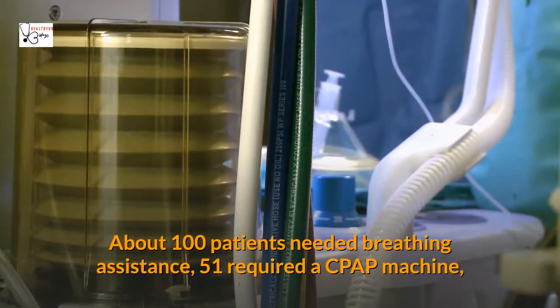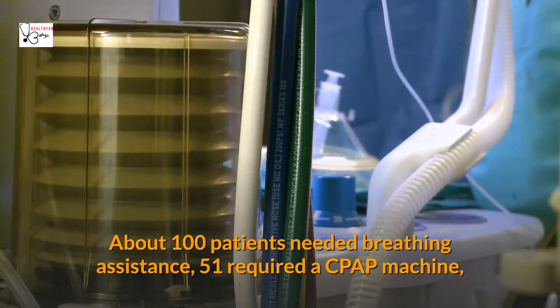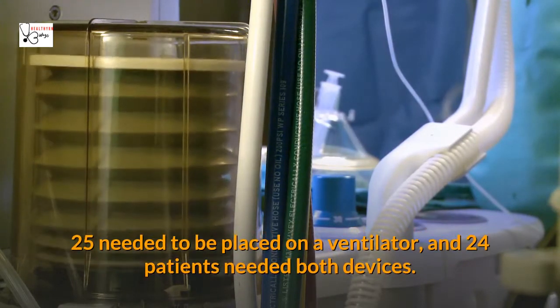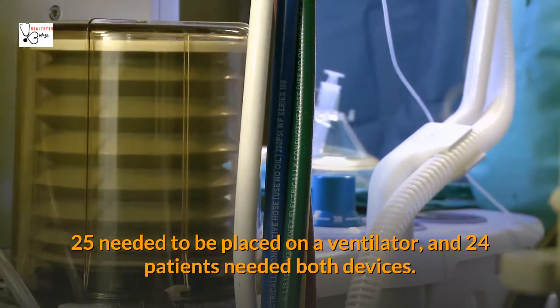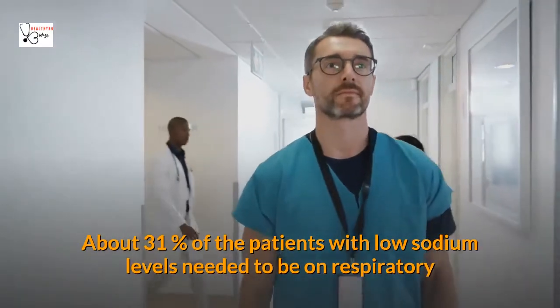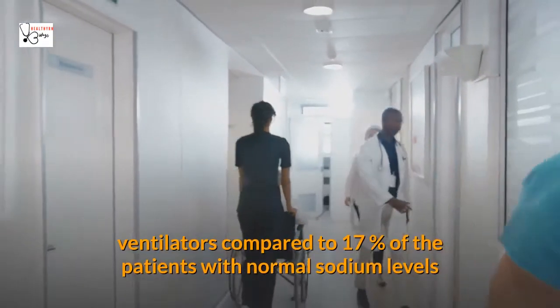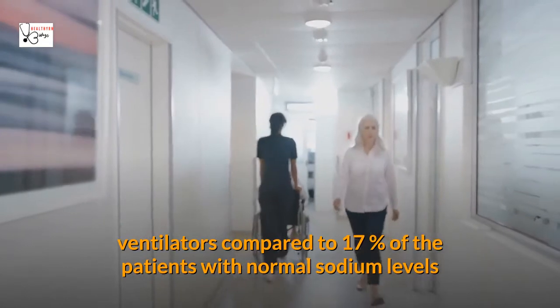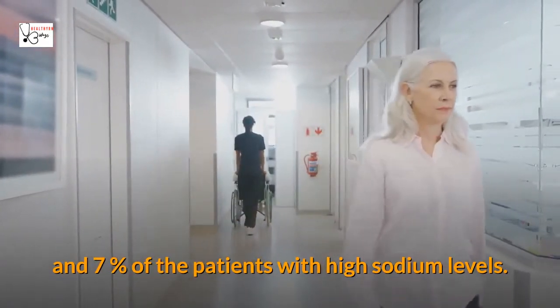About 100 patients needed breathing assistance, 51 required a CPAP machine, 25 needed to be placed on a ventilator, and 24 patients needed both devices. About 31% of the patients with low sodium levels needed to be on respiratory ventilators compared to 17% of the patients with normal sodium levels and 7% of the patients with high sodium levels.